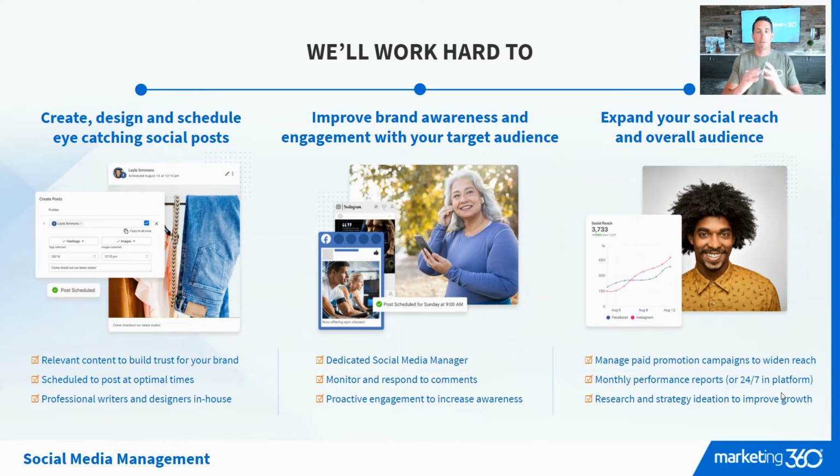We're also going to provide you monthly performance reports that you'll have access to 24/7 in the platform to take a look at your performance overall whenever you want. And lastly, we're going to do continual research, optimization, strategy planning, and ideation to really come up with the best consistent ways to grow your brand on social media and help you achieve your sales goals and your ultimate goals as a brand.